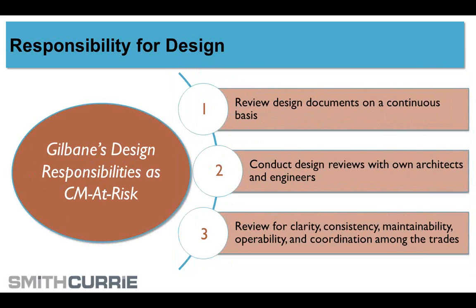I love to kid my general contractor and CM clients that CMs are notorious for putting things in their proposal where they promise the owner the stars, the moon, the sun, that we can do all these wonderful things for you. And most construction managers would not want their proposal to become part of the contract. That's a little bit of salesmanship, a little bit of puffing. Don't hold us to that.